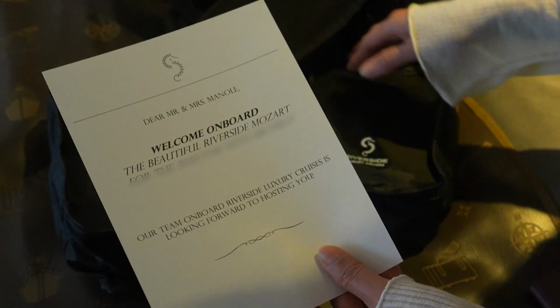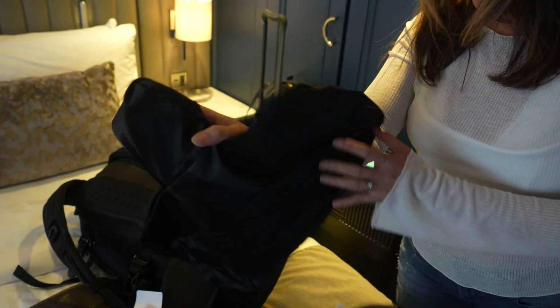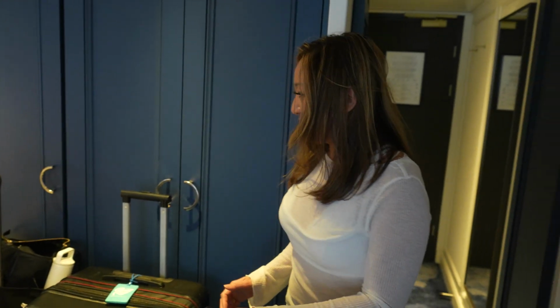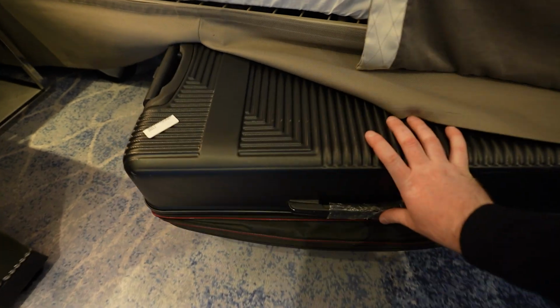We have this welcome, right? And we're curious what this is. So let's open it. I don't know what that is. Looks like a big black Pampers. Oh, it's a packing cube. That's great. Okay, time to unpack. Now, what's really cool about this bed is that it's elevated just high enough to hide the luggage, so it's not in your way.